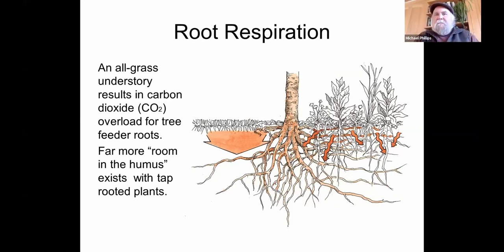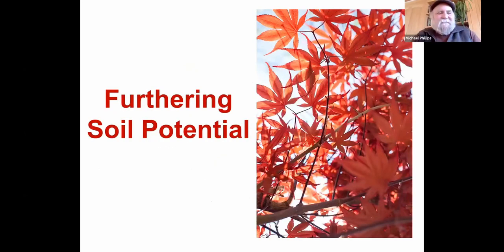Well, that denser root system of mowed grass produces more carbon dioxide per square foot when roots respire than a meadow ecosystem, where even though it looks just as green and just as filled up, there's a lot more room in the humus. That the root density is not near what it is for a sod. Well, feeder roots of a fruit tree can function in that lower level of carbon dioxide respiration, where right under a sod, they're going to go down much deeper. And in terms of action, in terms of where the minerals we want are most available, that's up in those top several inches of soil. So the choice to grow in a mowed ecosystem is a choice to have problems based on what's going on with the biology. Okay, furthering soil potential.